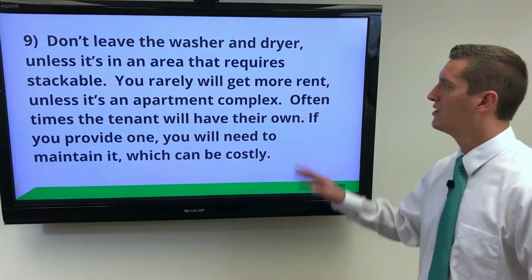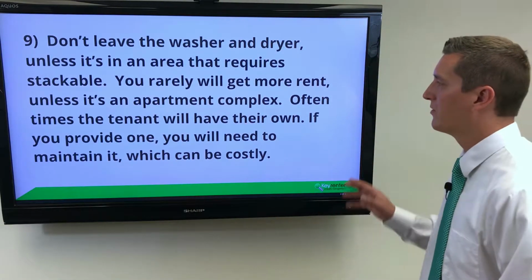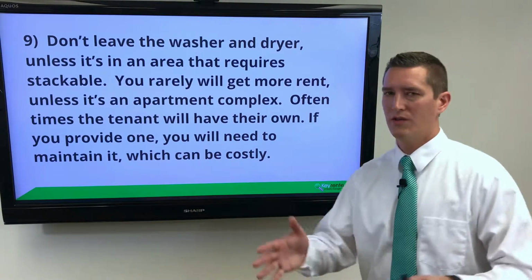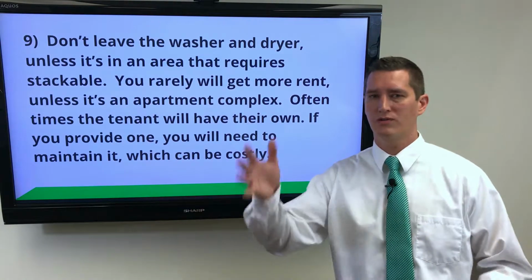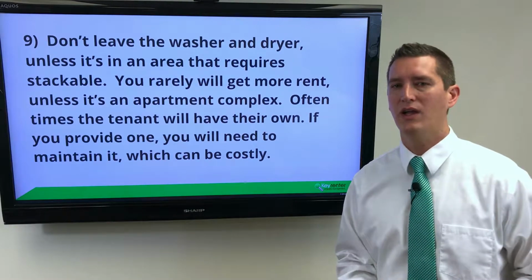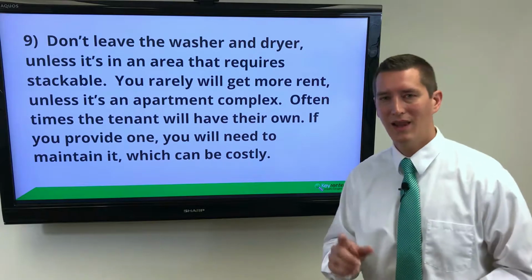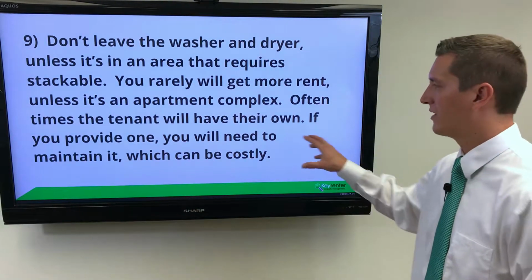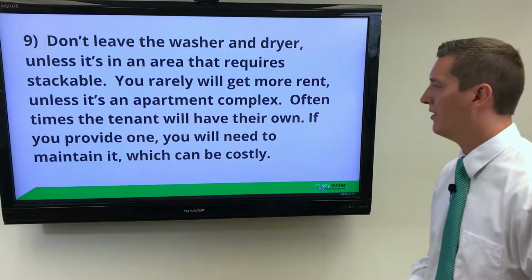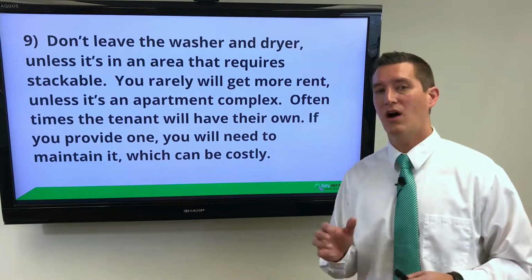Number nine, don't leave the washer and dryer unless it's in an area that requires stackable. Those tight areas by the corners or in closets. That's the only case. Or sometimes in multifamily properties. You rarely will get more rent unless it's in an apartment complex. Oftentimes the tenant will have their own. If you provide one, you will need to maintain it, which can be costly.